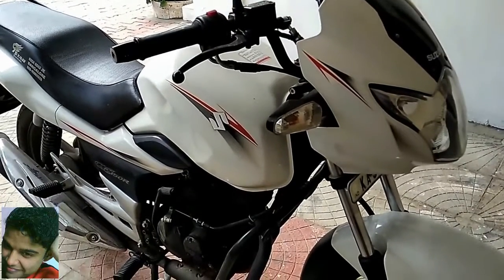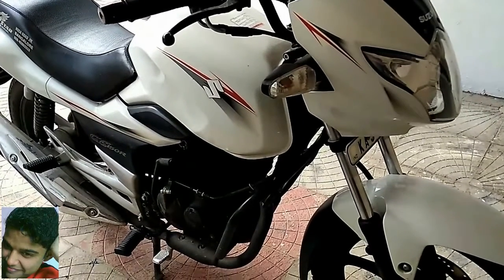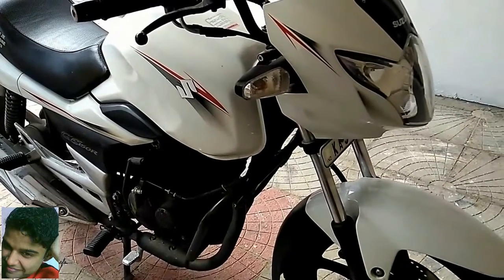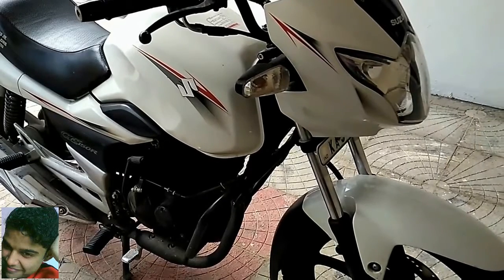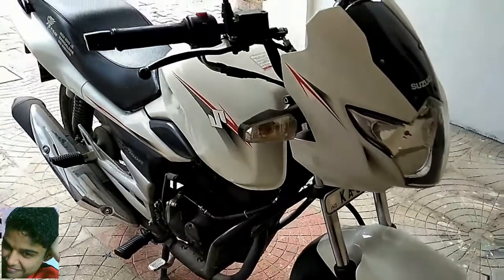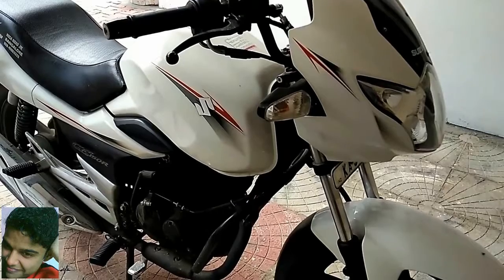If you increase this idle RPM, then more fuel goes into the engine, and when the bike is just idling and not running, more fuel is being consumed.